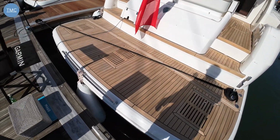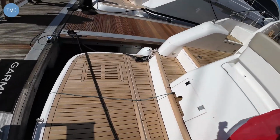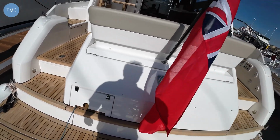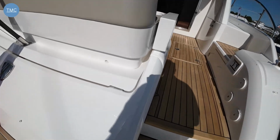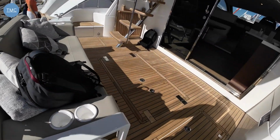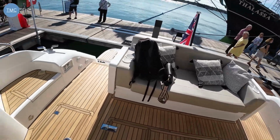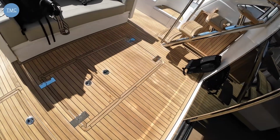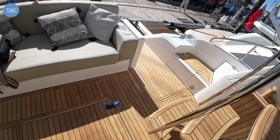So, firstly we've got this great size bathing platform, which drops down obviously, and you can keep a tender on there. We've got storage under there, and access both sides. And just before we go on, you will see the hinges there that allow this whole rear seat to lift up and provide access to that huge locker under there. Now, plenty of openings in the deck here. Those are providing access to engine rooms and more storage.